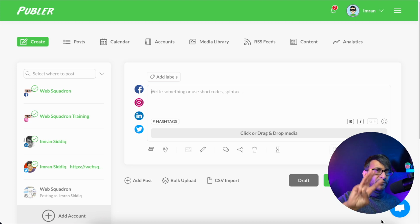Buffer only allows 3 accounts, I think. Publer allows up to 5, and it's free. So I recommend you do that if you want to get yourself out there on your social media accounts. It's going to help get you out there. People will trust you more.